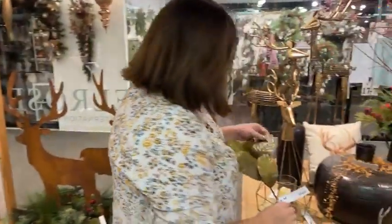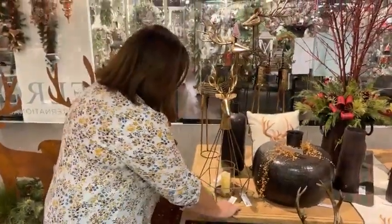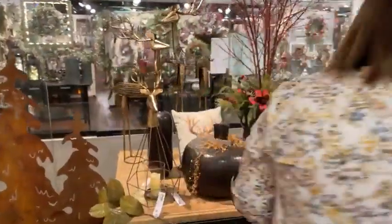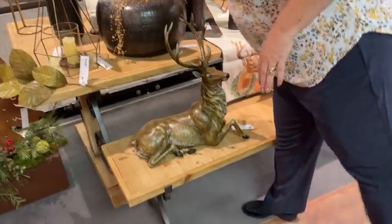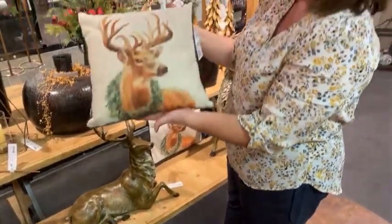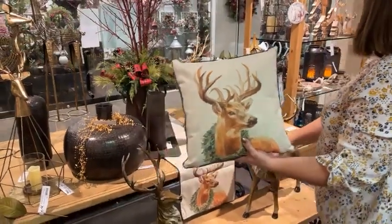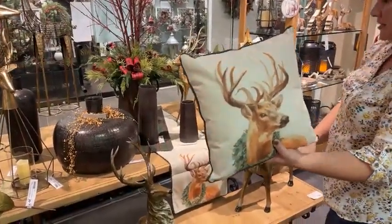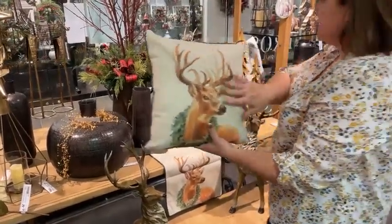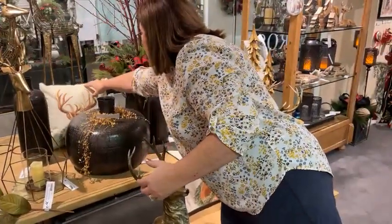Here's one of our little stems of Magnolia with the olive color. Simple and easy to insert. More deer. And then we have, and I'm going to reach back here and show it to you so you can grab it, this deer on the textiles. We have this on the pillow. We have it on the runner. We have it someplace else, but I can't find it. I will find it soon. But this is a special to us too. Exclusive.